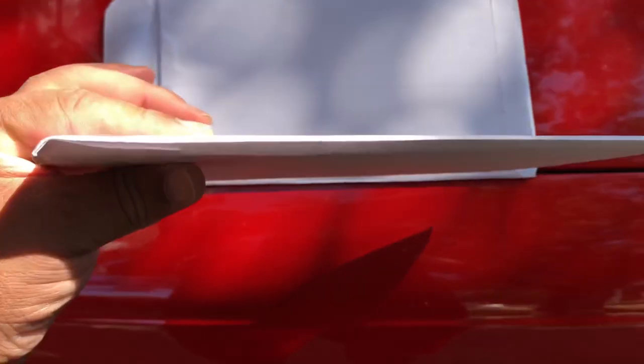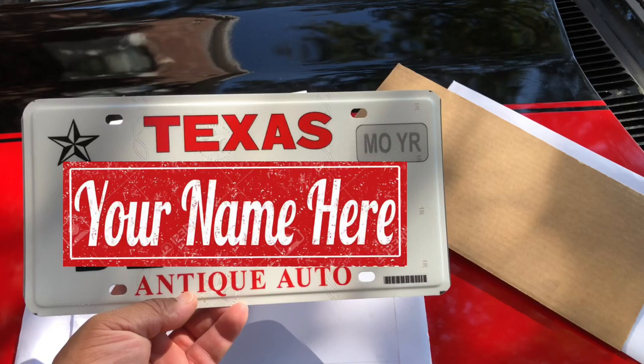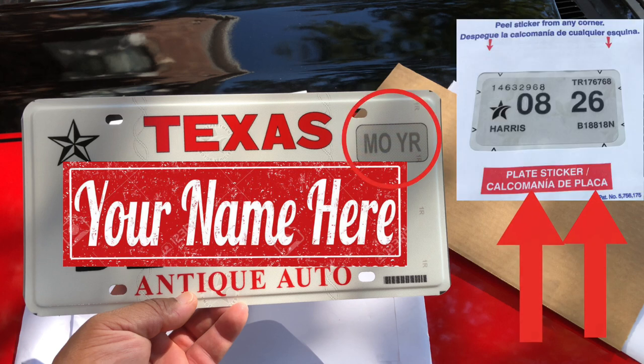So it looks like they double envelope. The first envelope is your envelope with your mailing address information. Then there's a second envelope inside that, which actually contains the license plate. And I think they put a piece of cardboard in here also to support the license plate, kind of brace it so that it's not easy to bend when it's being mailed. Envelope number two. Okay, so there you have it. Antique auto. And like I said, this little plate here, this is where you would take this sticker and put it on there.